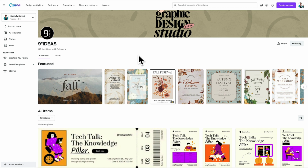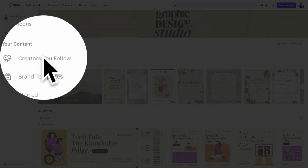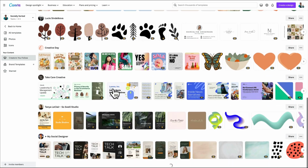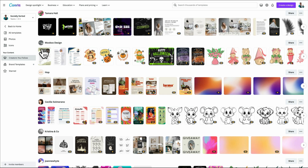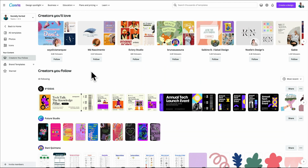What I can also do here, if I'm in a profile or in many pages in Canva, is come over here and go to creators you follow, and that will lead me to a whole list of creators that I'm following, showing some of their templates. So you can see here Lucie has added a whole bunch of elements in. If I wanted to check on some of the latest content being added from my favorite element creators, this is a cool thing to do. I could see that Deb has done some Halloween templates, which I would expect. And that's a really good thing to do if you're following particular creators that you want to get content from.